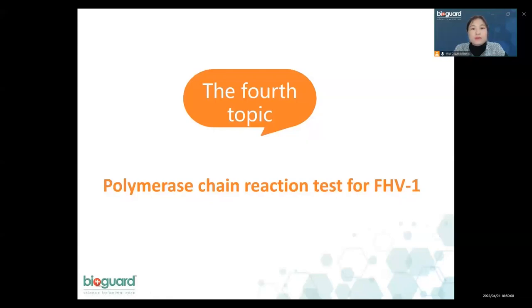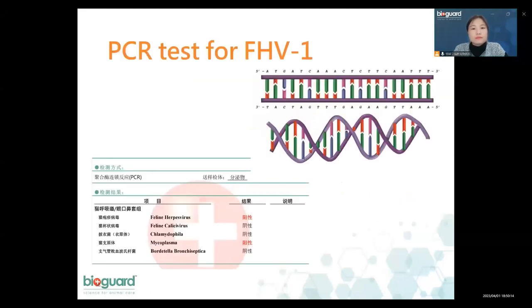Okay, let's move on to the fourth topic, polymerase chain reaction test for FHV1. The PCR test identifies FHV1 by amplifying a specific sequence of the viral DNA. Theoretically, the test has 100% specificity and extremely high sensitivity.